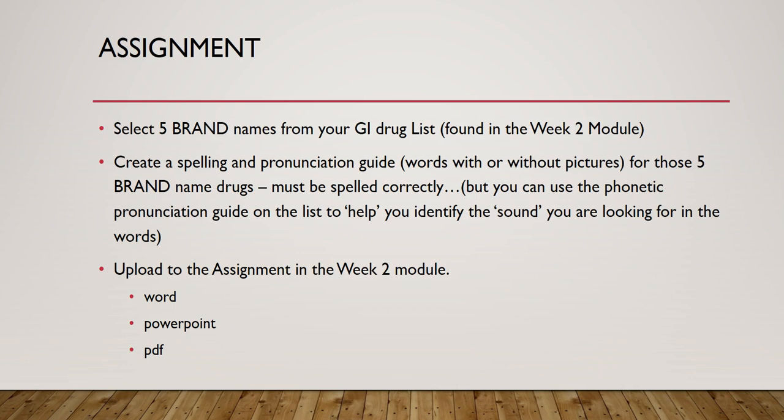Now, these must be spelled correctly, so you want to use the right words or word parts to be able to do that. You can use the phonetic to help with the pronunciation guide and the sound, but you have to find a word that actually has the correct spelling. You're going to upload it to the week 2 module in the assignment. You can use a Word document, a PowerPoint, a PDF. You could even do it on paper, take a picture of it, and upload the picture. You may have an Apple product and use other word processing software that should upload as well. I'm going to take you now over to the course site.